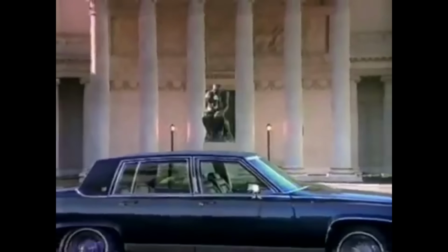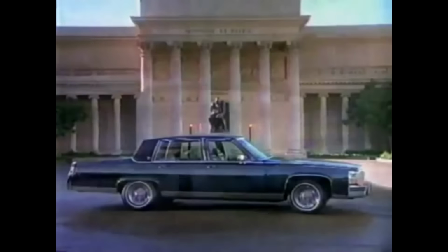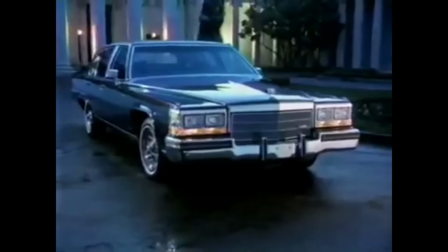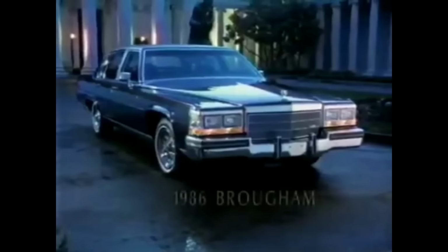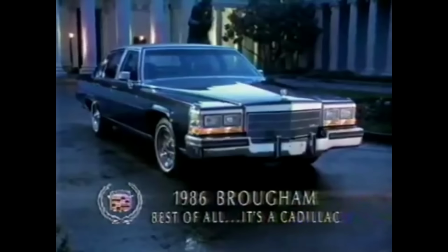Announcing the classic Cadillac for 1986, the rear-wheel drive Fleetwood Brougham. Styling that's every inch a Cadillac. Inches that add up to the longest regular production car. Plus full-size comfort for 6 adults and their luggage. And new for Brougham, a powerful 5-liter V8. If you think big, think about the classic Cadillac, the new 1986 Brougham. Best of all, it's a Cadillac.